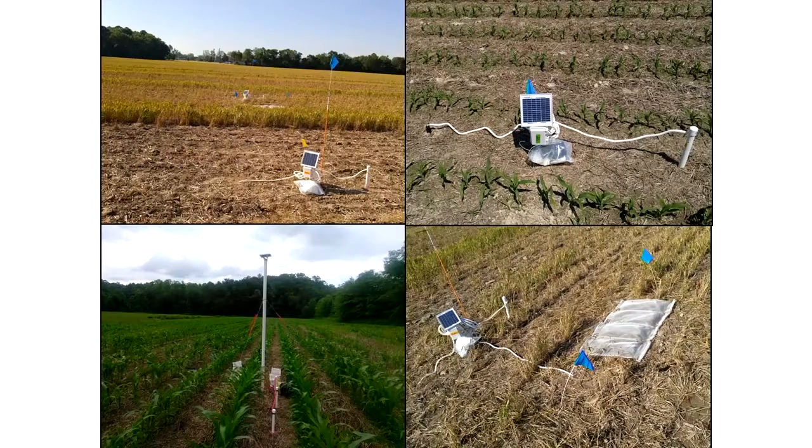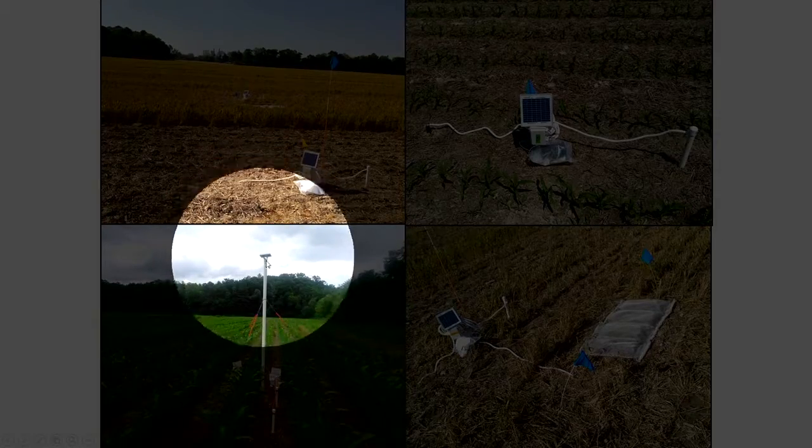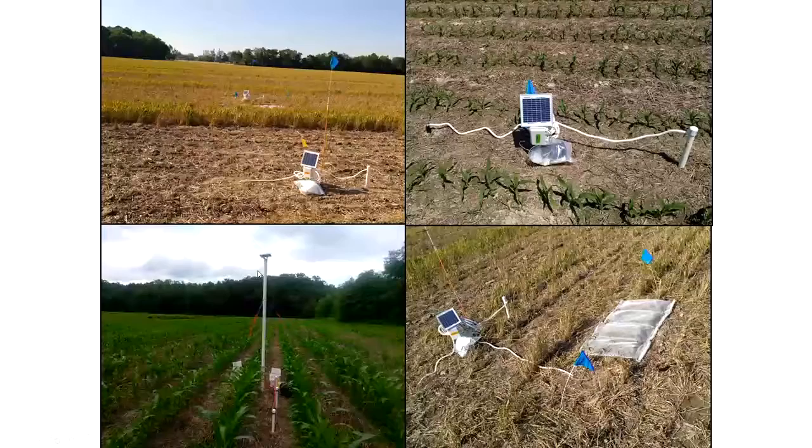And then this is what the water sensor systems look like. And then when the maize gets tall, we have to put the solar panel on a stick so that we can get sunlight and keep it going and keep getting the data.